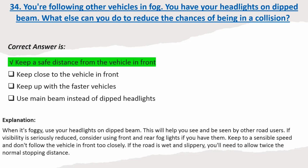Explanation. When it's foggy, use your headlights on dipped beam. This will help you see and be seen by other road users. If visibility is seriously reduced, consider using front and rear fog lights if you have them. Keep to a sensible speed and don't follow the vehicle in front too closely. If the road is wet and slippery, you will need to allow twice the normal stopping distance.